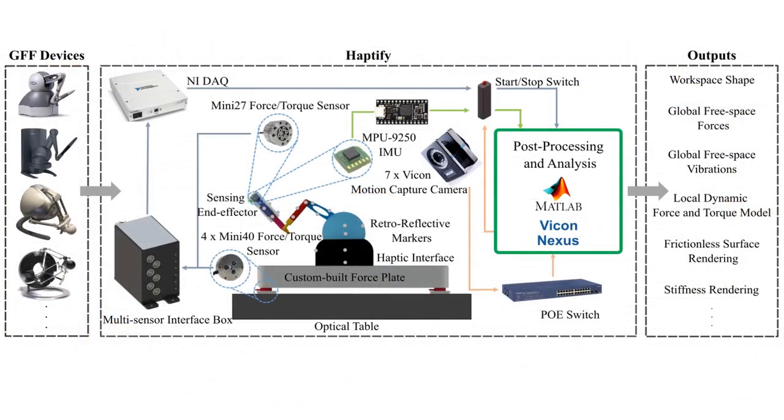To solve these problems, we built Haptify, a benchmarking system that can thoroughly evaluate almost all GFF haptic devices without requiring device modifications. The user holds the device end effector and moves it to conduct different experiments. Haptify has three main sensing components that record the interaction between the human operator's hand and the device.